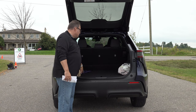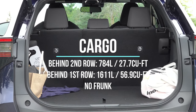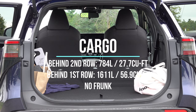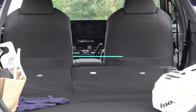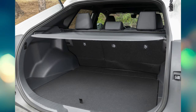It's got a good size boot in it. According to Toyota, behind the second row here, you've got 784 liters or 27.7 cubic feet of storage back here. And if you put the seats down, it gives you 1611 liters or 56.9 cubic feet. I'm not sure how these numbers actually relate to real life, if people are relating to those, but short and long of it is you can throw a lot of stuff in here, which is good.